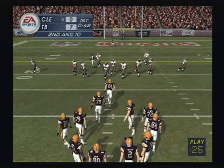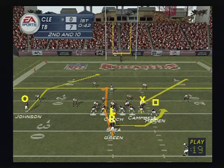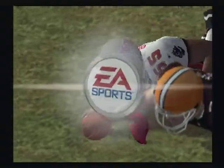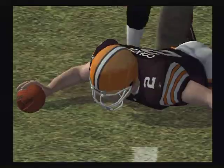Second and 10. Ball on the 24-yard line. Four linemen and three linebackers lined up to throw. Brooks came free and picks up a sack. Yeah, the quarterback just had to take the hit, and that took a lot out of him.